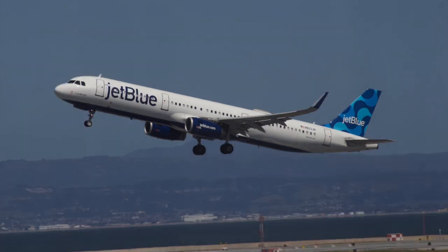So really nice to see JetBlue right there. And here's another beautiful shot of the aircraft. I got two shots of that airplane, but I don't really care too much. It's a JetBlue A321neo in the ribbon's tail.